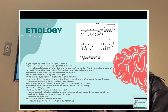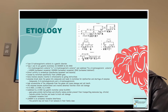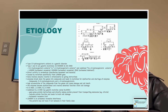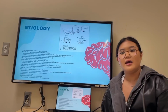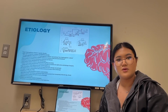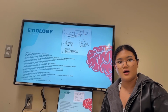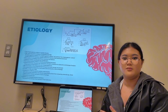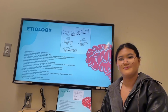So that in itself means that the parents do not have the disease, but somebody from a past generation did, which then is inherited and skipped over like this. And the buildup of these compounds, as the enzymes break down, causes cell damage and brain damage within the cerebellum, and causes seizures and neurological dysfunction.